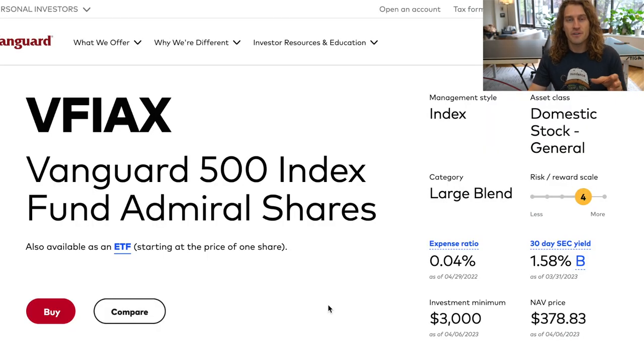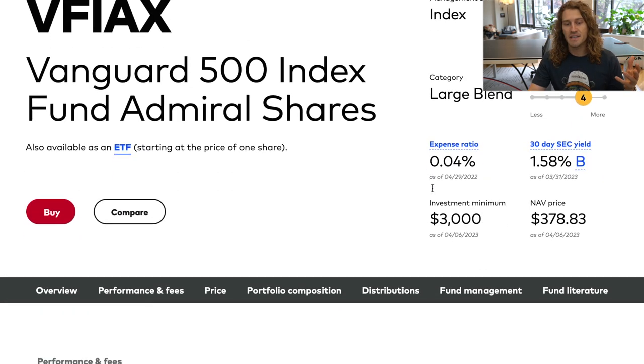Okay, so the first Vanguard fund that we're gonna talk about today is VFIAX, which has a minimum investment of $3,000, a pretty low expense ratio of 0.04%. And on the risk to reward scale, it's showing as a 4.